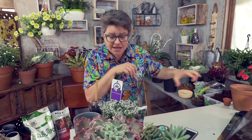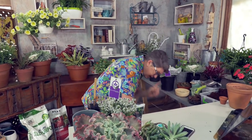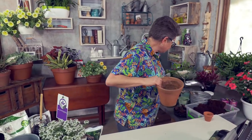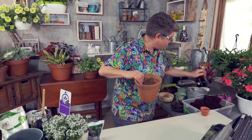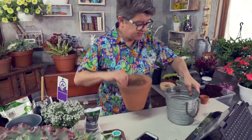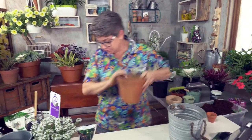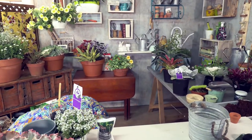So yes, take it out. Get your potting soil mix. Remember to put your drainage holes in the bottom. Remember to put your drainage pebbles in the bottom. And why do we do drainage pebbles? I'm just going to show you very quickly. Where's my pot? So we use pebbles in the bottom of the pot because if I just add potting soil straight into this, my potting soil mix, which is here, I'm going to show you very quickly.